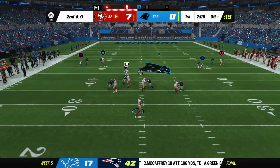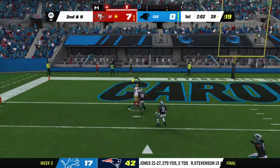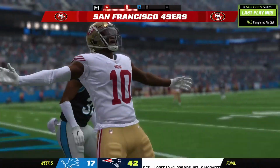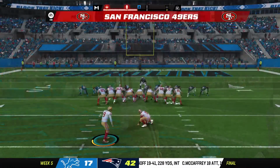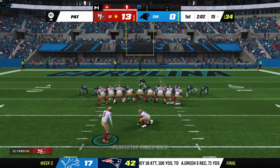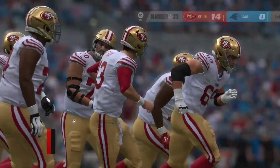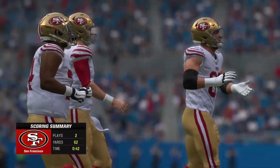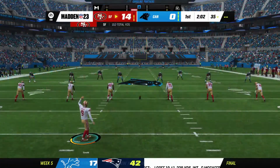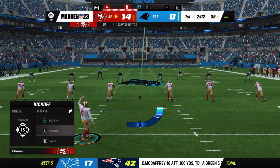Looking to throw again on 2nd down. Lance. He'll let this one go deep for Chark. And it's complete. In the end zone. Touchdown 49ers. Now Gould for the extra point. And it's good, and they have jumped out here to a quick 14-0 1st quarter lead. The long touchdown pass gets them 6 on a very, very tidy 2-play drive that time.